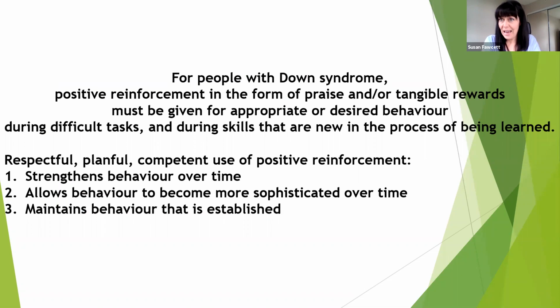But something that can't be overemphasized here is that for people with Down syndrome, we need to use praise and/or tangible rewards. It's especially important during difficult tasks, and we know that lots of tasks are difficult, and definitely important during skills that are new in the process of being learned. Respectful, planful, competent use of positive reinforcement strengthens good behavior over time. It allows behavior to become more sophisticated over time, and it maintains behavior that's already established. So it is not an option, for sure.